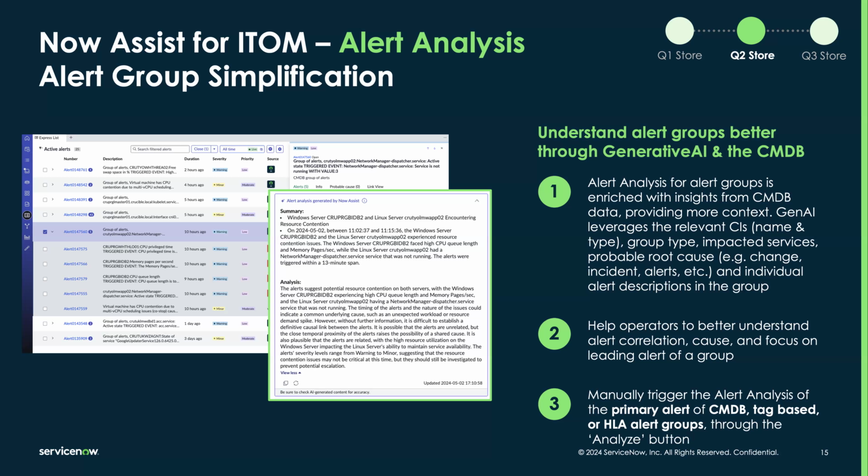So for alert group simplification, alert groups are created through various methods, such as in this context, CMDB-based grouping, so relating CIs, tag-based grouping, so the alert tags that can be created in order to enrich alerts further with more information, and as well as HLA alert groups, which is alert grouping that can be created through correlation identified through health log analytics, which is available through ITOM AIOps Enterprise SKU.